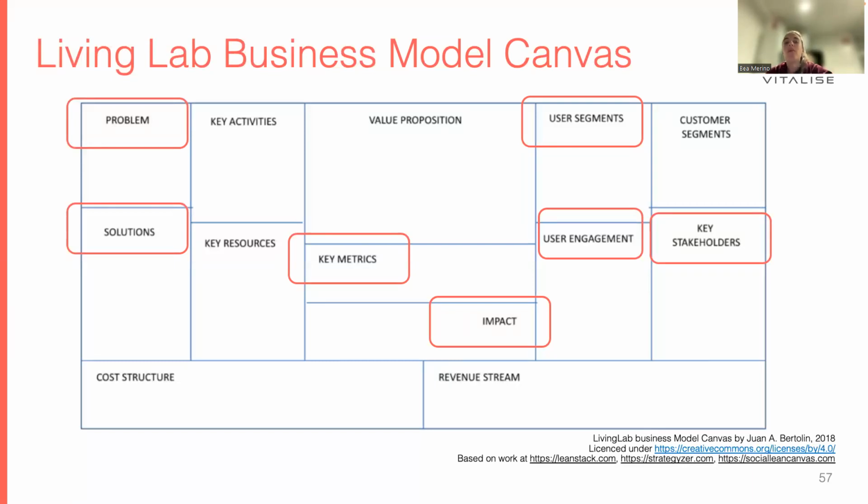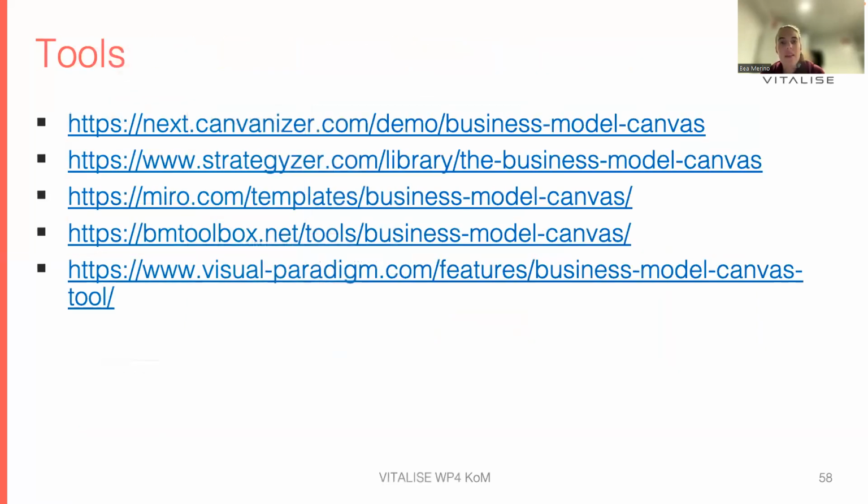And also, we are not only talking about the key activities and the key resources, but about what the unmet needs, the problem, and the solution that you are proposing are. So this is an adaptable model, from the perspective of a Living Lab, that can support you while defining your business model. Next slide, please.